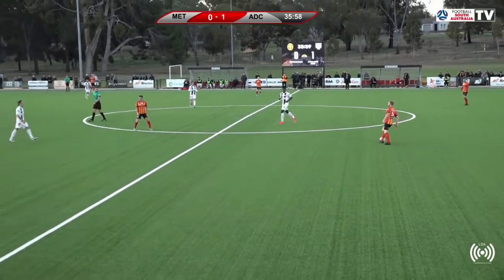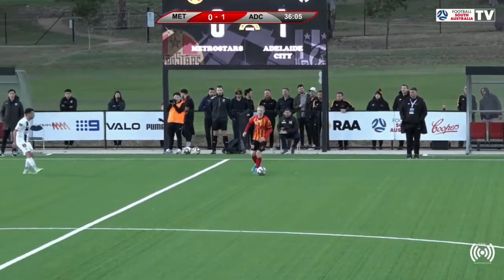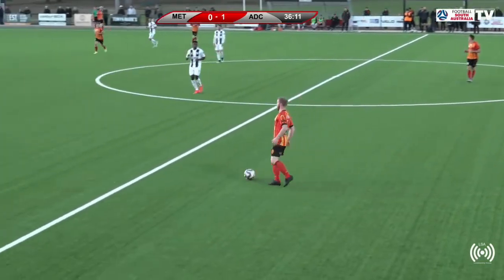And Henderson starts again. Well, the scores, all the games have been started. So 5 minutes in, it's all 0-0. Croydon Kings against Raiders and Campbelltown against Adelaide Comets. So the boys with Henderson.